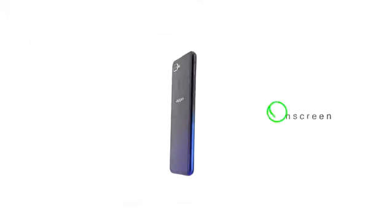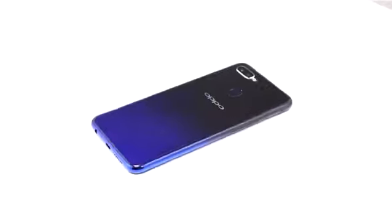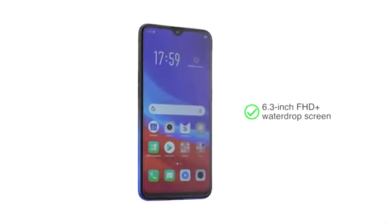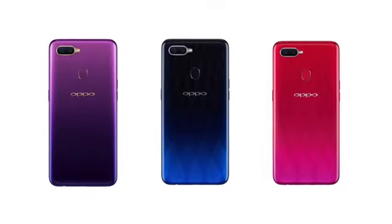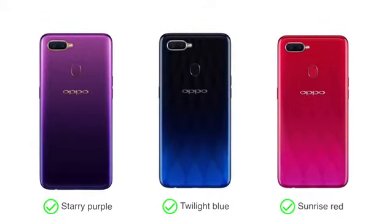The OPPO F9 features a 6.3-inch multi-touch capacitive touchscreen smartphone and has a sleek design with rounded edges. It comes with an FHD Plus screen for a good viewing experience. The phone comes in 3 color options: Starry Purple, Twilight Blue and Sunrise Red.